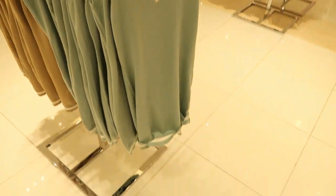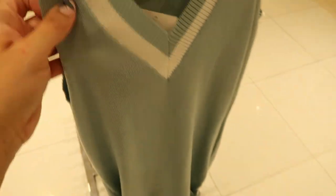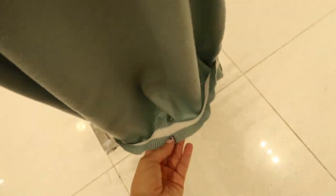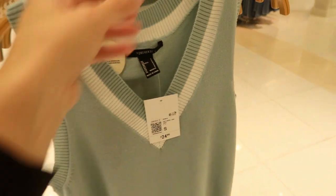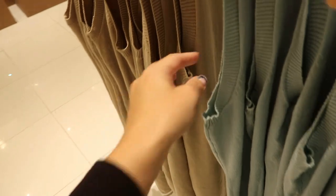Also new are these little like sweater vest dresses. So it has the V-neck, really nice like ribbed fabric, super stretchy, and then it also has that blue and white trim at the bottom. These are $24.99. That's what the back looks like, and it comes in the blue and then also in the beige.